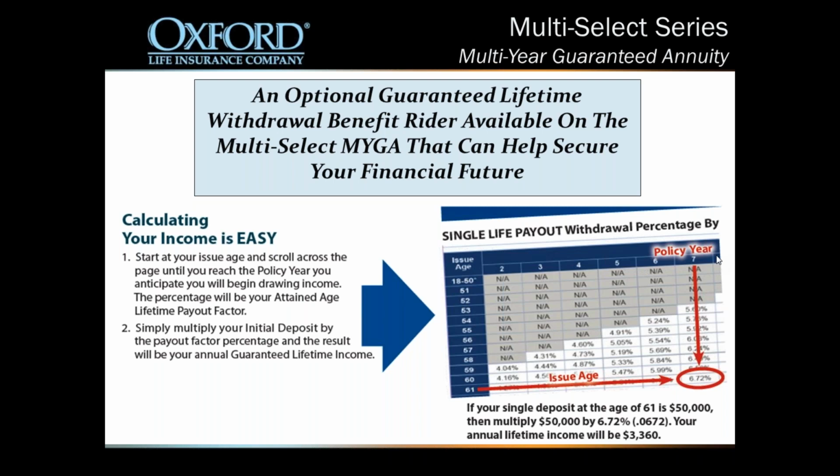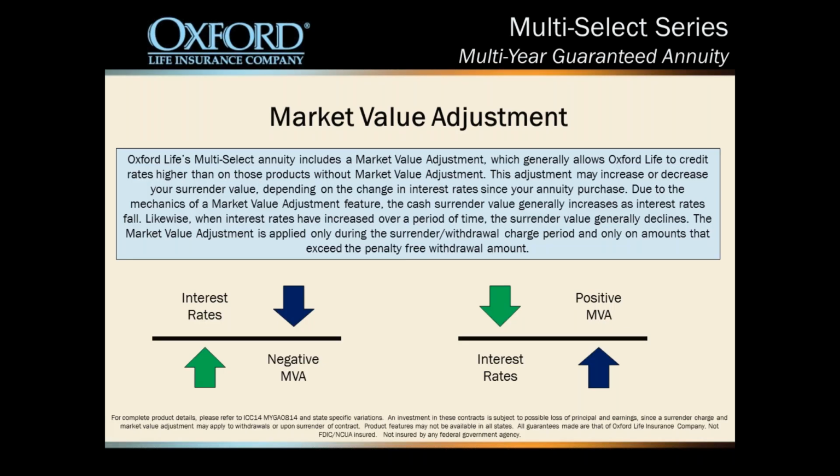And as I wrap up, I'll show you where you can do some illustrations for it. The multi-select does have a market value adjustment. The definition for that's on your screen. I'll just remind everyone that as MVA goes, it only applies if you surrender the contract prematurely or you take more than your 10% penalty-free withdrawal. So that's the only time it'll apply on our contract.